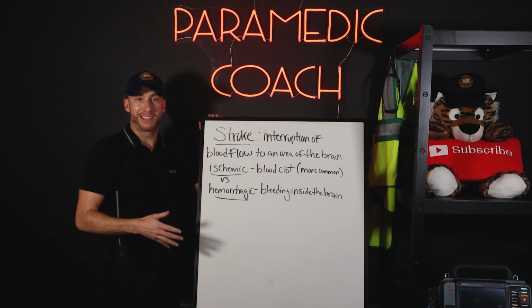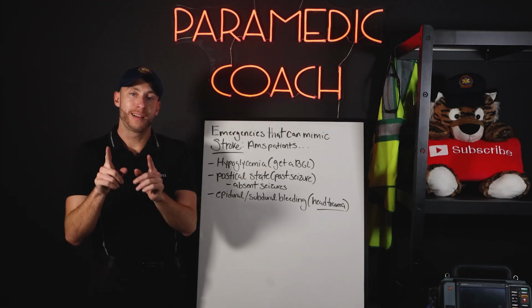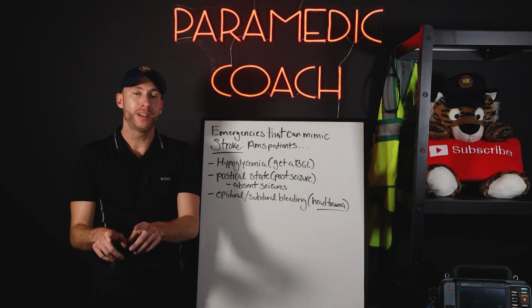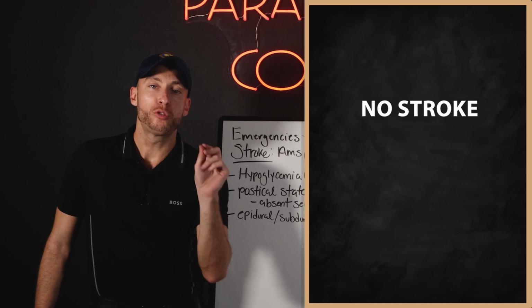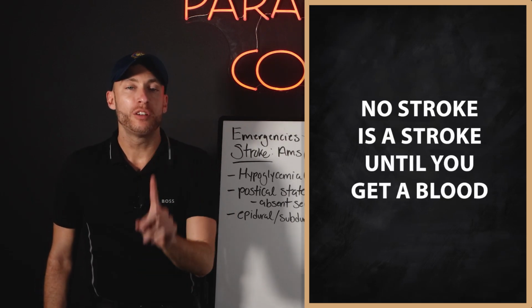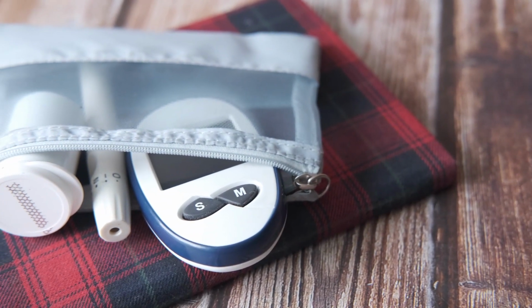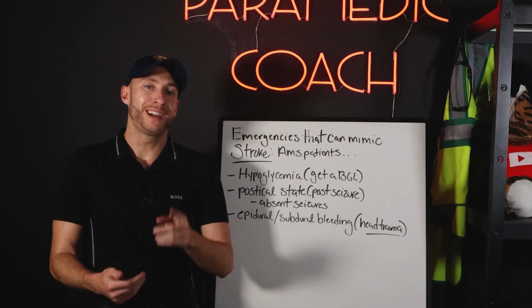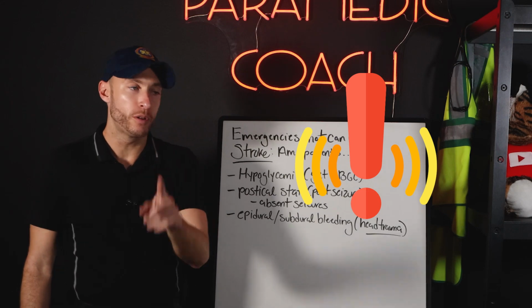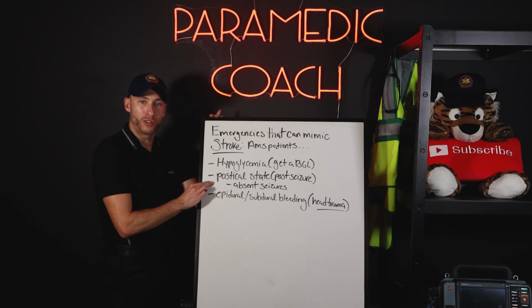Now let's talk about these signs and symptoms. We're taught in EMS, there are certain conditions and emergencies that mimic a stroke. You've probably heard me say on this channel, no stroke is a stroke until you get a blood glucose level. That's because someone who's hypoglycemic can mimic and look like a stroke, but it's just hypoglycemia. So if you're thinking about a stroke, first, please remember this, get a blood glucose level because it could be hypoglycemia.